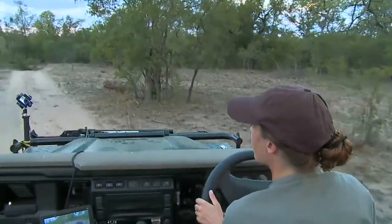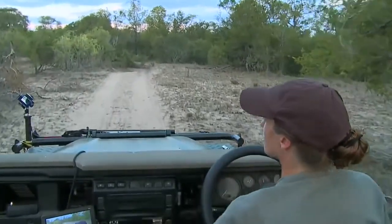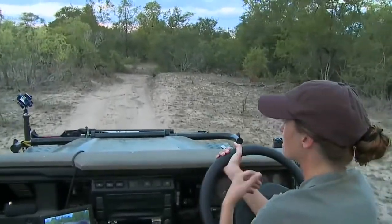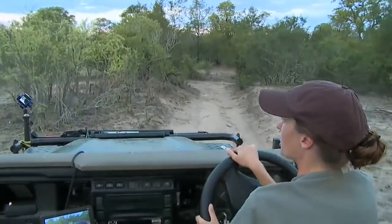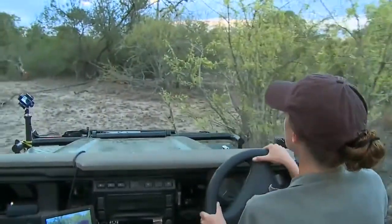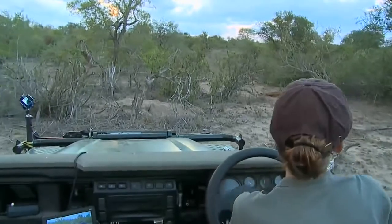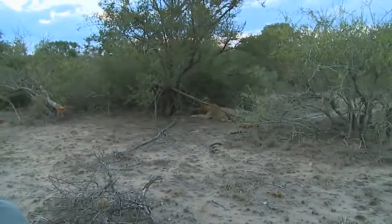Find a nice clear way in here. I think the hyenas haven't found her because it's been so hot. She's been rotting. That's why the smell is as strong as it is. Squeeze in here. But the hyenas haven't been active. They've been too hot. They've been lying up in pans and puddles or at the den site or somewhere in the shade. They haven't actually been actively searching. Now, they probably would have got here at some point tonight and dug the warthog up.